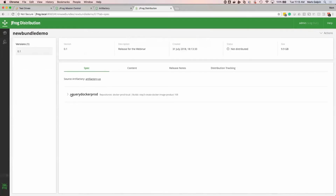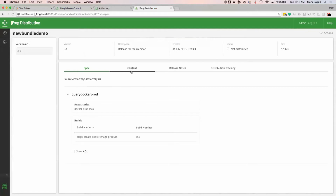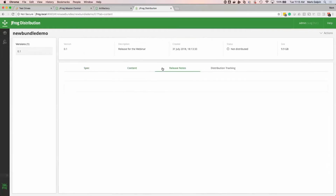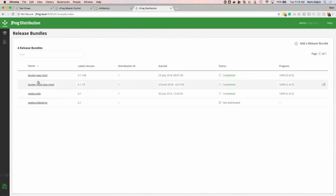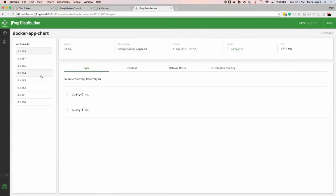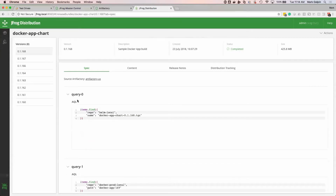And then I can see the specs for this activity. And this one has never been distributed. Let's look at a bundle that we've generated before. So this is Docker app chart. You can see it has many different versions. It has 2 queries, in fact, associated with it. One searches for a Docker app, and one searches for the Helm chart that goes with that Docker image.